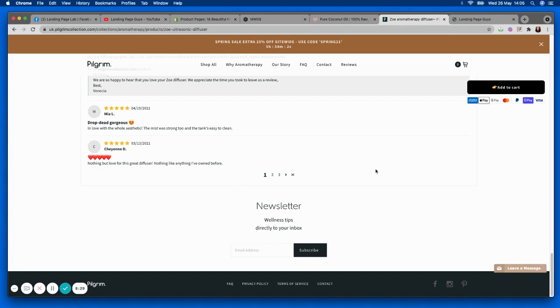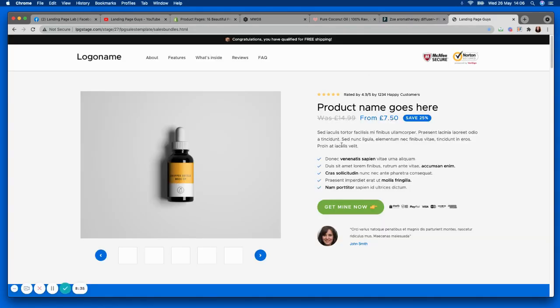So enough of kind of going through other people's pages. Let me show you a page. And this is what we use for training our designers. This is a wireframe. We've basically stripped out all of the content, and this is a direct response sales page.